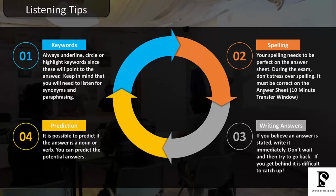So on the test booklet, you can go ahead and abbreviate. On the answer sheet, you cannot abbreviate. You can't do it, okay? You must write out the full answer and spell it perfectly correct.